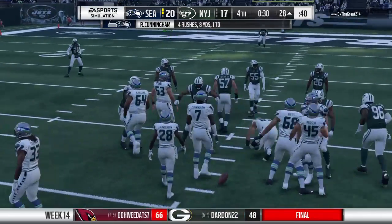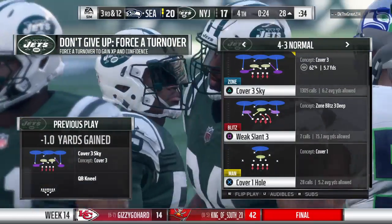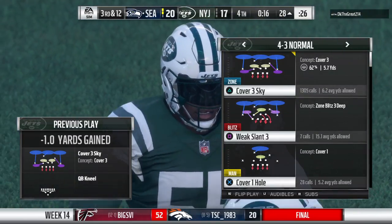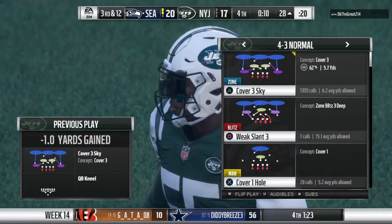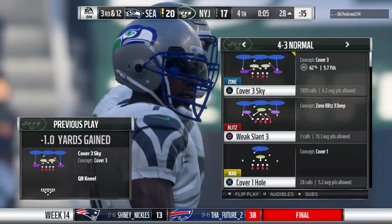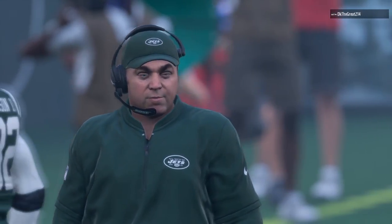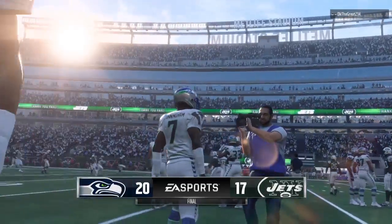The Seahawks in victory formation as they go ahead and take the knee. A road win in the National Football League. Charles, you never take that for granted no matter who you're playing, no matter where you're playing. You take it and you run with it.